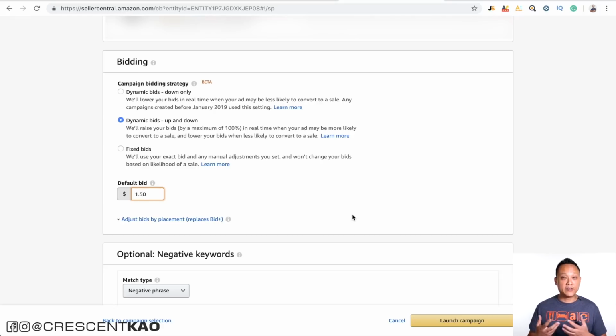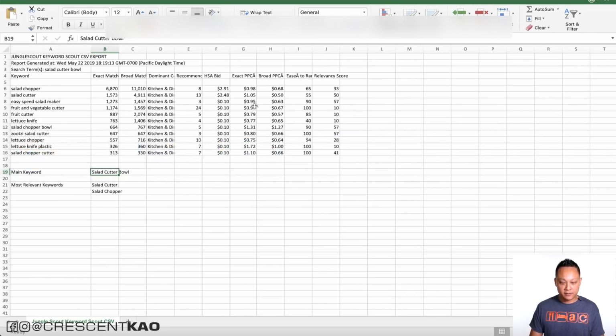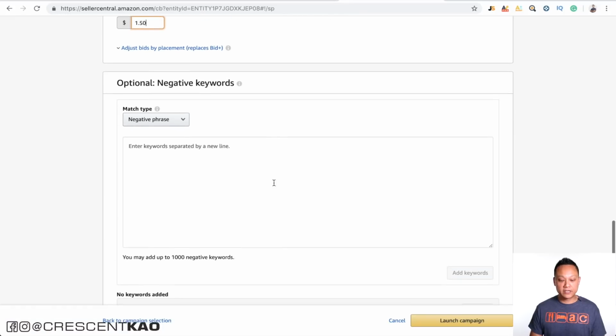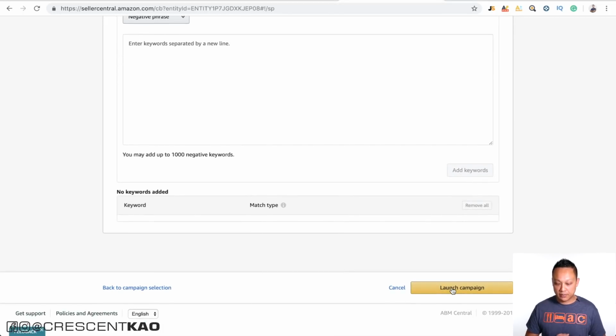And the default bid, we're going to set it to $1.50 as well. And again, this is based on the average that we saw from the list here, okay? And we want to overbid it. And then you're going to leave this negative keywords field empty for now, but as you optimize this automatic campaign, you're going to put unprofitable keywords into this field here so that it doesn't continue to serve these keywords and for you to continue to pay for them, okay? And then launch campaign.